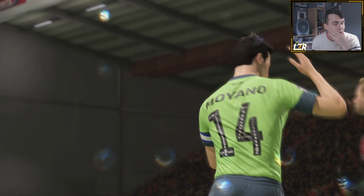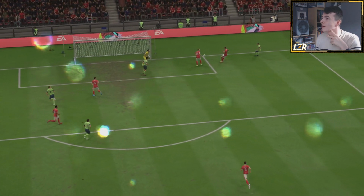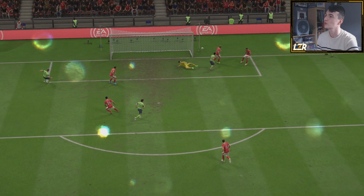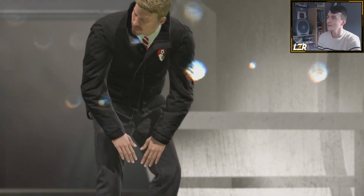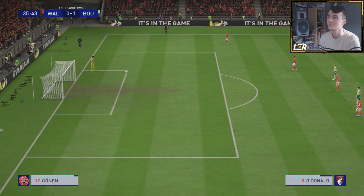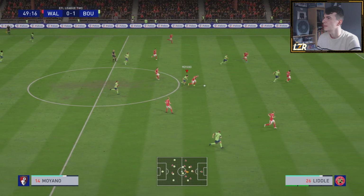Moyano. Oh, I didn't think that cross was actually going to Moyano. Ah, deflected, that's why. But he just couldn't adjust his body in time to get it round. Yeah, I felt the same, Dylan, mate. Don't worry. Here's Robertson. Moyano. Ah, flip.